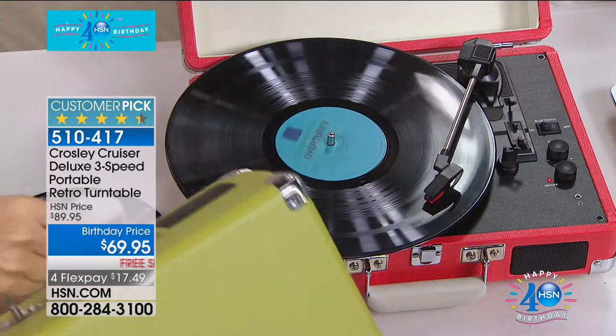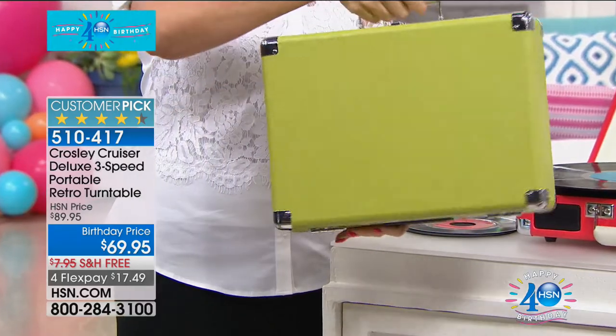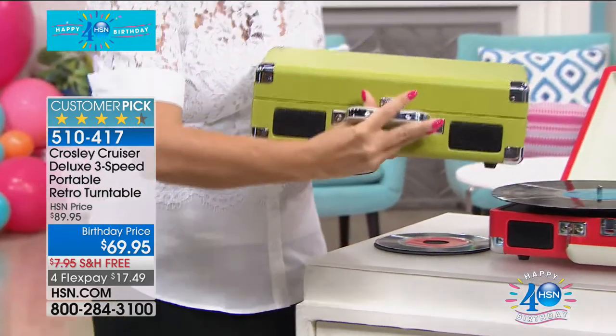So, of course, Christmas in July is happening. We're starting off tonight. We're doing a little preview right now. The customer reviews for this are in, and they are almost perfect 5 stars. One of the reasons why that's so important is because we're trusting our beloved music to Crosley. This is the soundtrack of our lives, right? So please don't hesitate. Free the music, not just from your devices with the Bluetooth, but also from those albums.